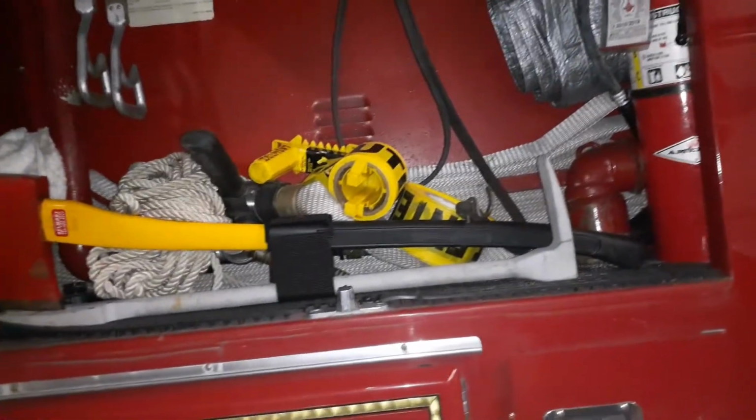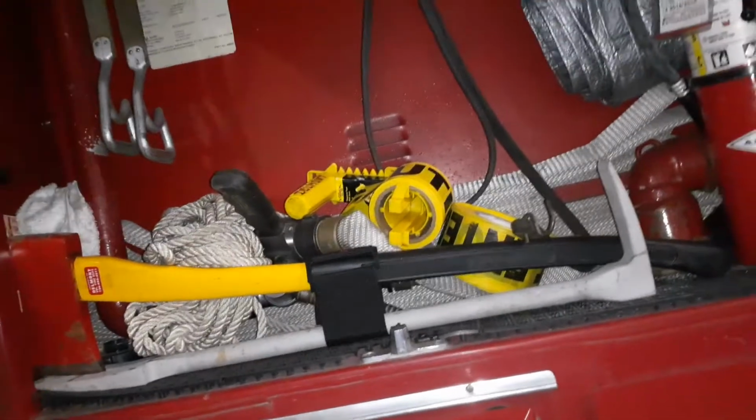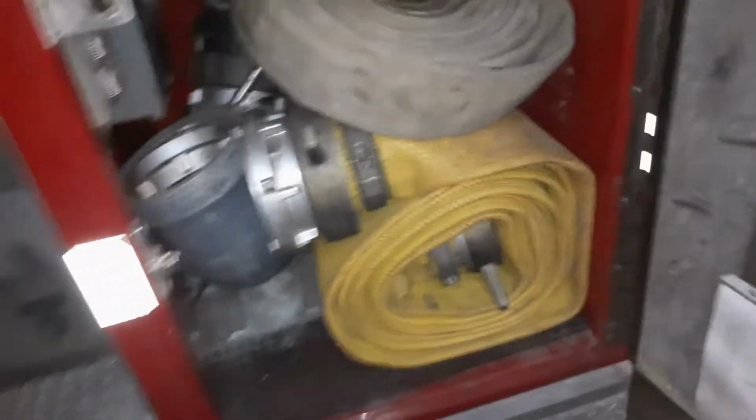Here, pardon the mess, set of irons, caution tape, rope, an extinguisher, just basically the essentials. High-rise pack in the back. And here's the driver's compartment. We got more hose and whatnot. That's basically it for 301.